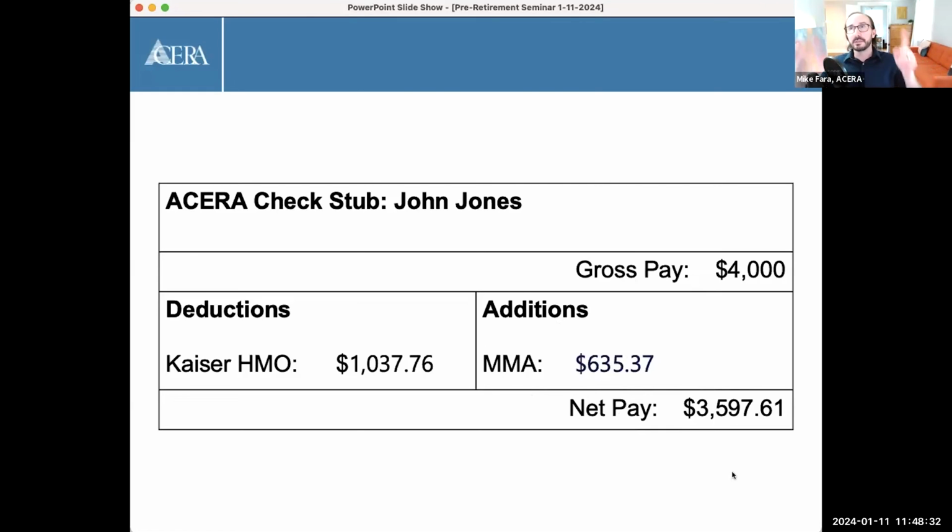One side note that I want to mention here is all of these subsidies are paid to you tax-free. You do not have to pay income taxes on these subsidies. You will have to pay income taxes on your ACERA check because you contributed to the fund on a tax-deferred basis, so you will owe income taxes, but not on these subsidy amounts.